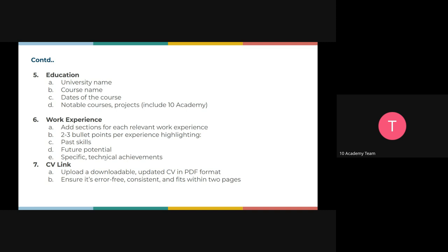I also add your work experience, all the work experiences that you've had. If you don't have any work experience, feel free to add the projects that you've done. 10 Academies projects could be one of the projects that you can opt to add.